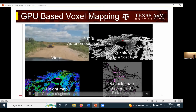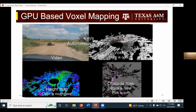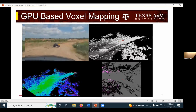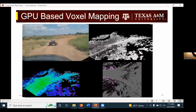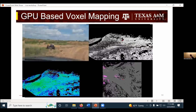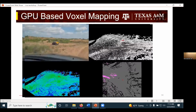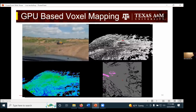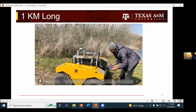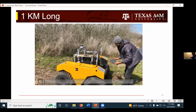What you have on the right is opacity. At the bottom is a height map, and the bottom right one shows hard and soft obstacles, right? Again, the vehicle is given a waypoint every 200, 250 meters, so it really only knows that it needs to get to that point. But in between, it's free to roam around and figure out the path through which it's going. So this shows you how it's able to do this, right? At 4 meters per second. Okay, running it. And so the next question, of course, is can you do this over a long enough distance?